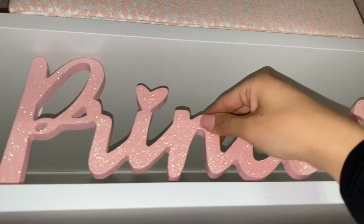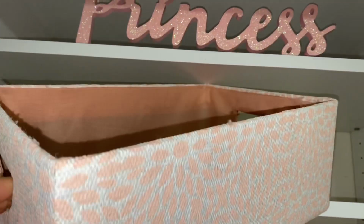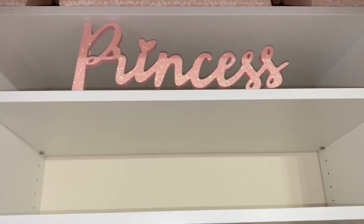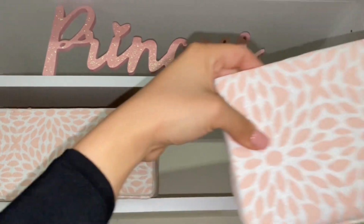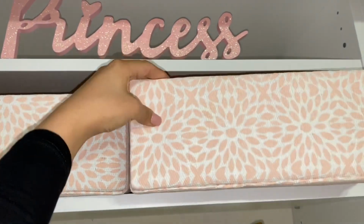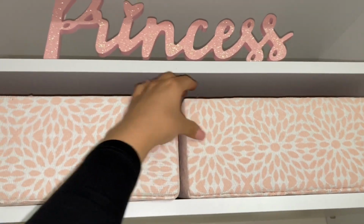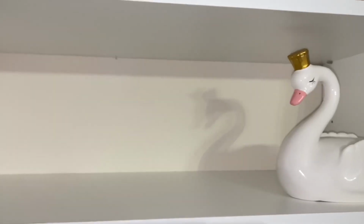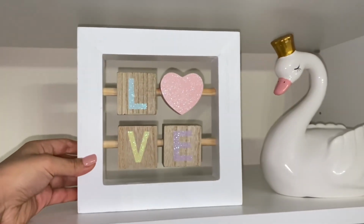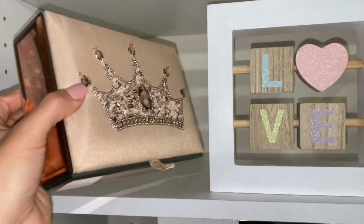This princess sign is from Hobby Lobby and it was perfect for the space I had up here after adding the shelving. Since the shelving is modular, when I want to switch things up, I can always lower the shelf to have more room for other items. The white swan bank is from Home Goods, the love sign is from Hobby Lobby, and the rose gold mirrored crown box is from Home Goods.